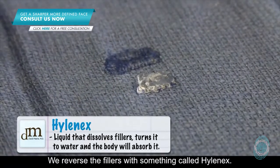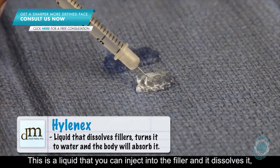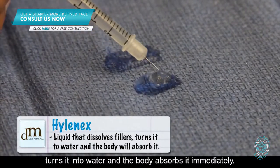And we reverse the fillers with something called hyalumix. And this is a liquid that you can inject into the filler, and it dissolves it, turns it into water, and the body absorbs it immediately.